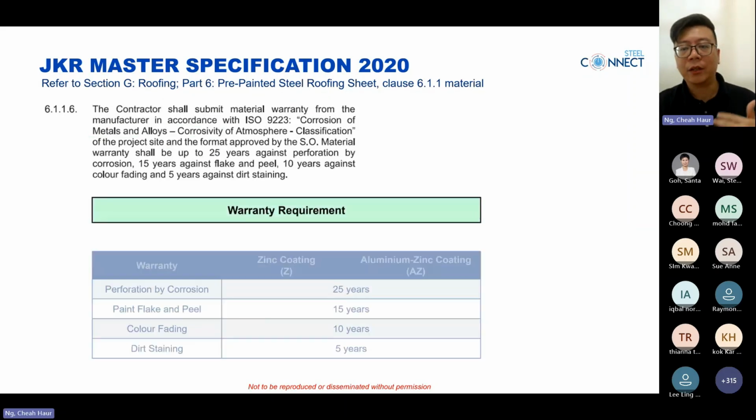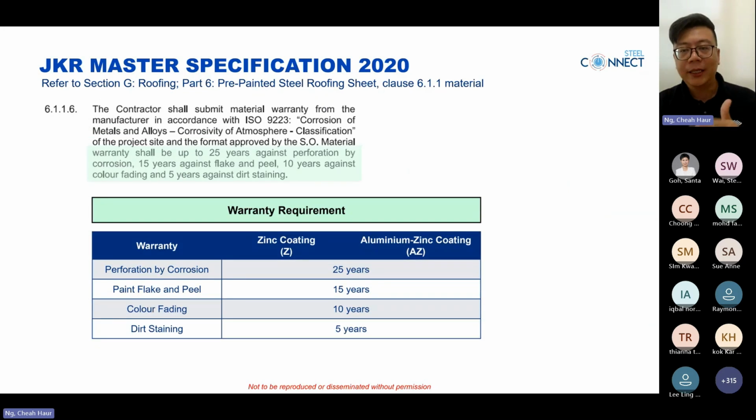Okay, refer to clause 6.1.6. These are the basic warranties of the pre-painted coated steel that are needed by JKR. All right. As such, please avoid using any product that cannot offer such a warranty period as shown in this slide. Okay.